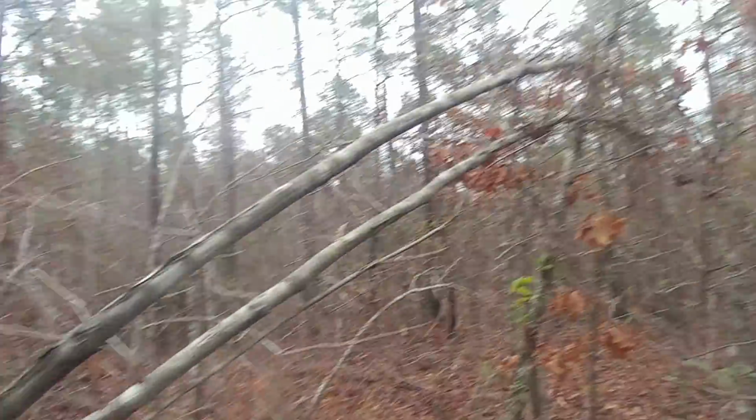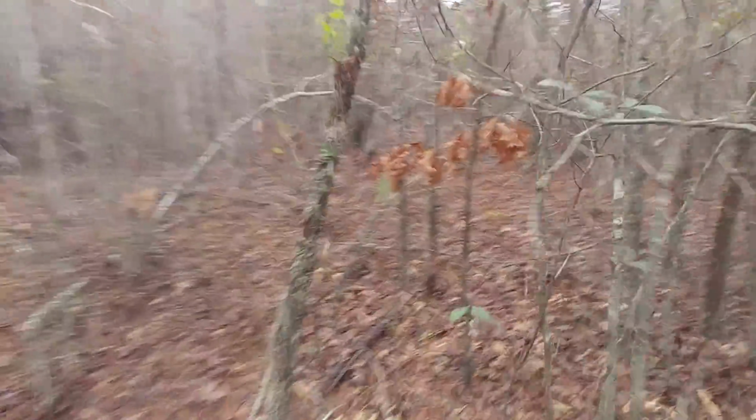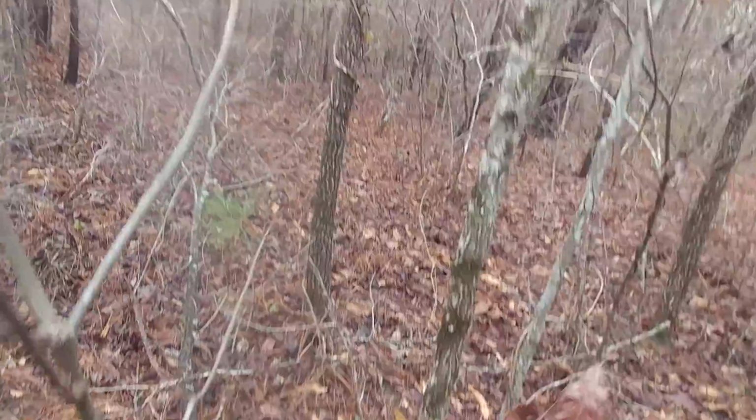Get over this way. There's some trees bent over onto that one right there, and another tree bend right there. That's the one I've already shown you guys, actually. So let me get over here, though. I saw what looked like a little blind or something right back here. There's this other tree bent down here.